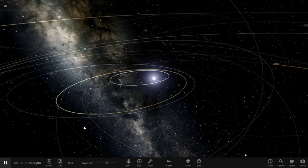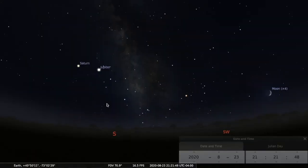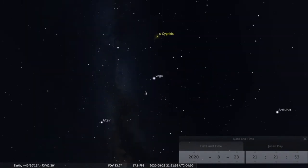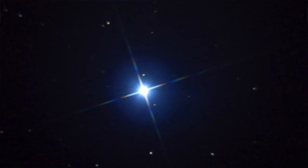All right, let's get back to Stellarium for a moment. Take a look. Go back high overhead. We're going to bring up the constellation of Lyra again. Okay, we're going to zoom in on Lyra. This is a binocular field view, what you might see in a nice pair of binoculars in the night sky. Should point out here also, this is a telescopic view of Vega. I produced this image of Vega a little while ago with my 20 centimeter telescope.